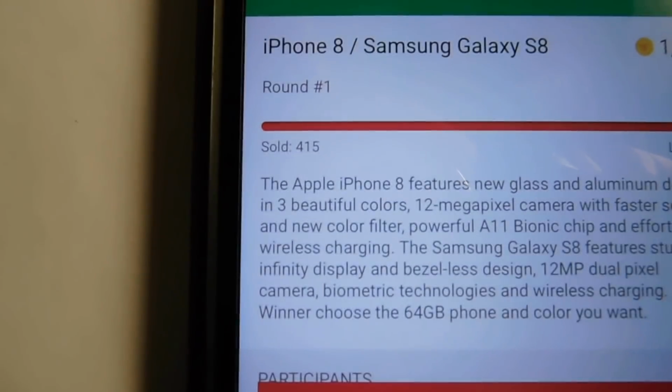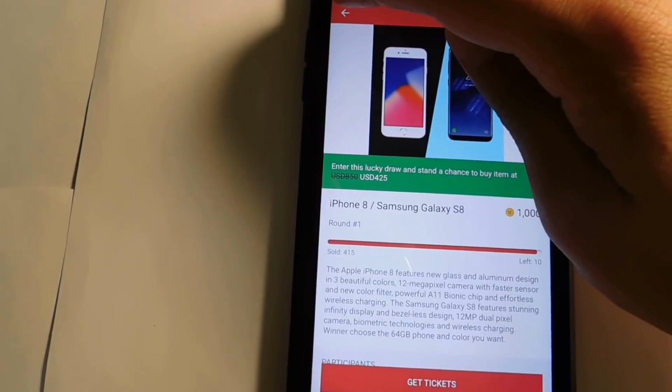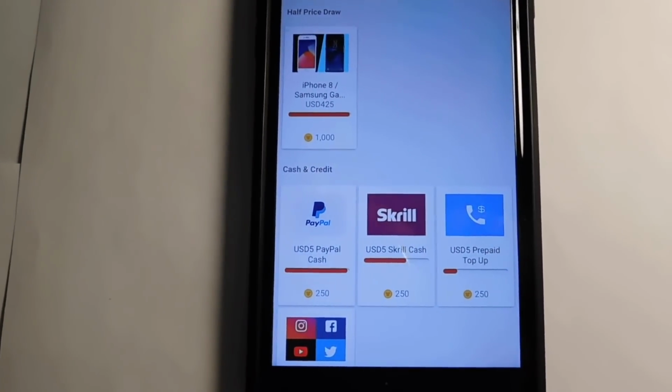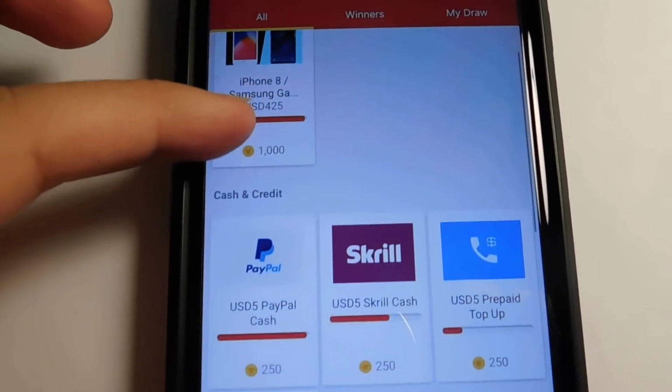So you can see here that they've sold 415 tickets. There are 10 left. So that means you have a 1 in 425 chance for every ticket that you get, which I guess is not too bad. It's good that they limit it instead of making it unlimited, so that it lowers your chances even more. But yeah, that's how that works.